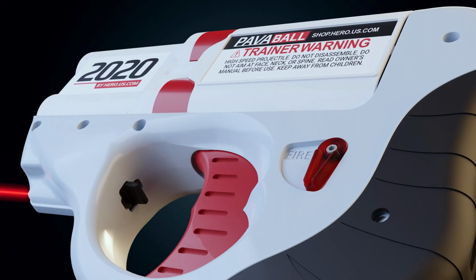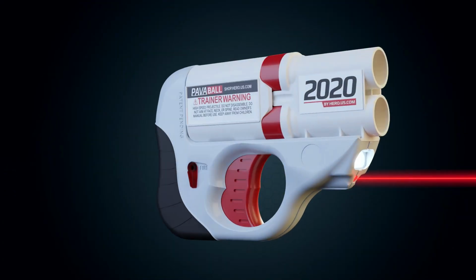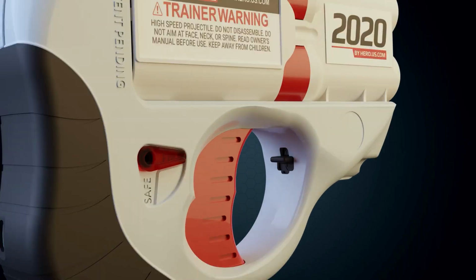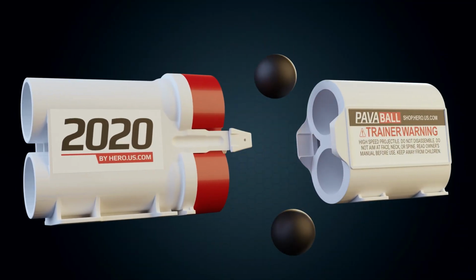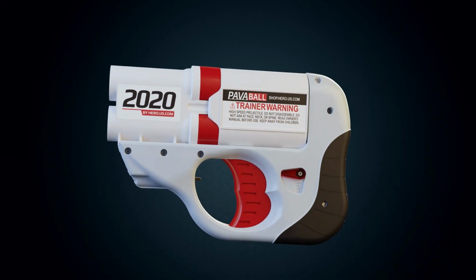Number 13. Hero 2020. Next up at number 13 is the Hero 2020, a non-lethal self-defense device that shoots high-impact projectiles filled with pepper irritant. Effective but too powerful for public sale, Amazon decided to ban it.